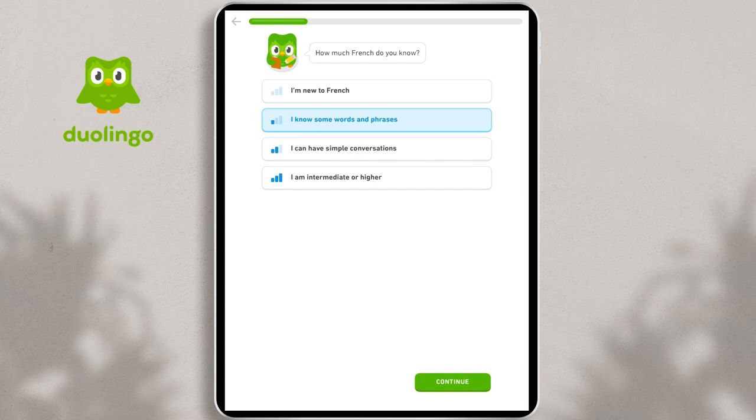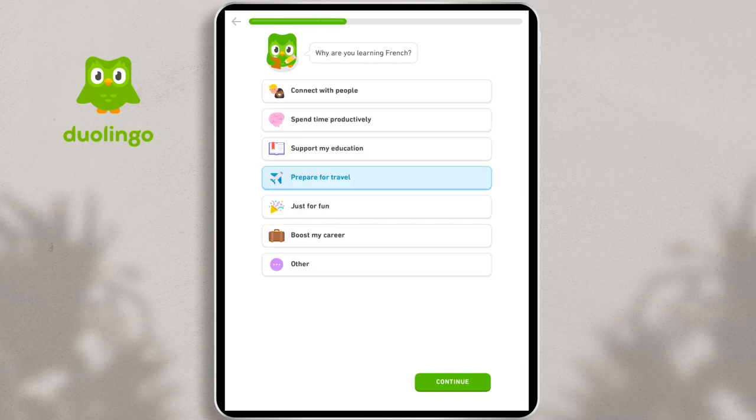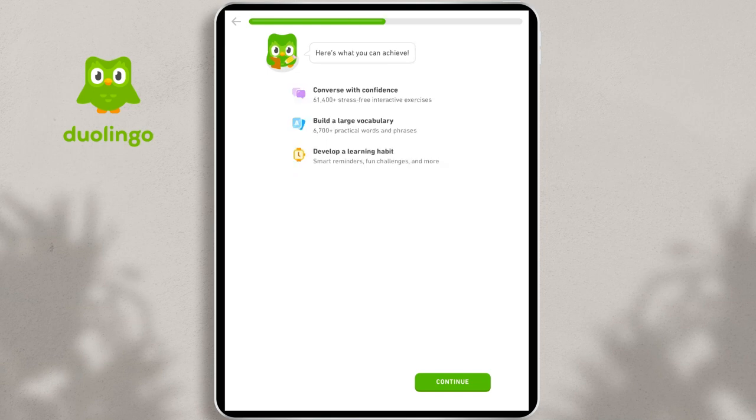Next, it wants to know how much French I already know, so I'm going to answer that question accordingly and then press Continue. Next, it wants to know why I want to learn French, and I have a number of options to choose from: connecting with people, supporting my education, just for fun. I'm going to choose my answer and then push Continue. Next, Duolingo outlines a few ideas that it thinks I'll be able to achieve by using the app. Once I've reviewed it, I click on Continue.